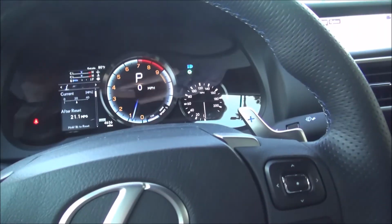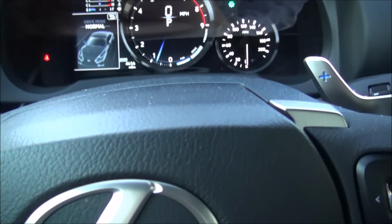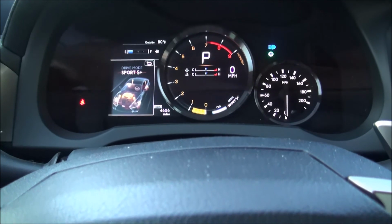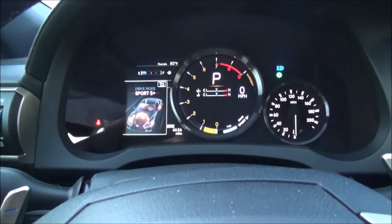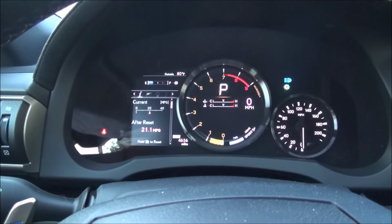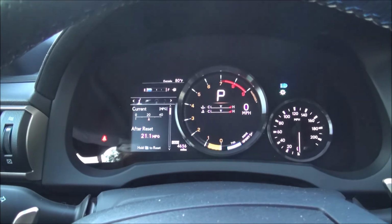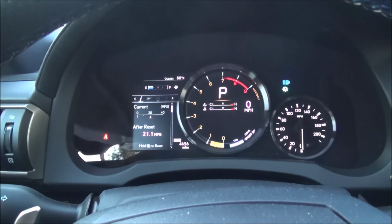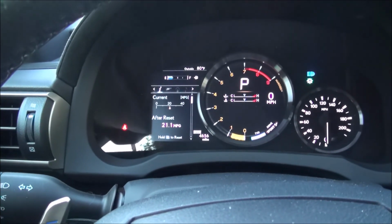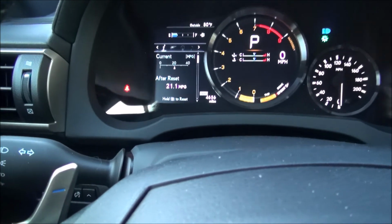So we have multiple drive modes. We have a standard normal mode. There's a sport mode. There's a Sport Plus mode, and that's the most extreme mode, both in terms of the transmission shifting. It revs much higher. It also turns off some of the traction control and some of those other things and gives you the most race-like experience.